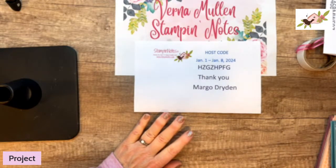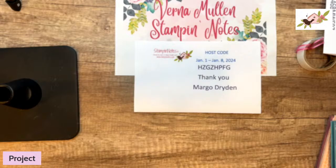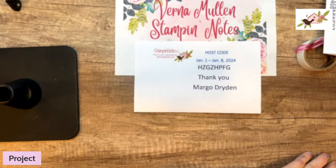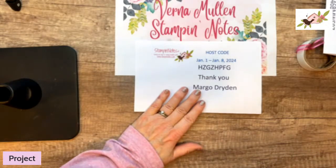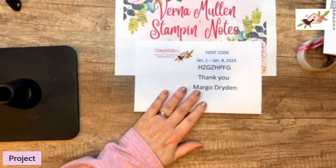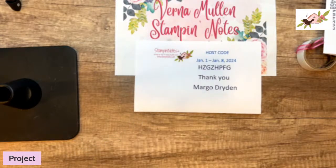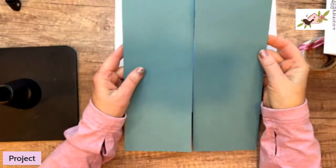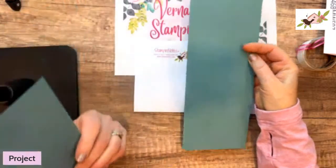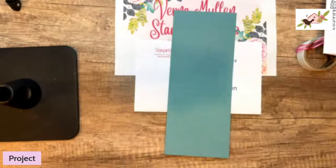So this fun fold is, I love it. I'm pulling my chair over. And I have like 5 or 6 different ones to show you, and it's great for showcasing designer series paper. And I'm going to start with a piece of cardstock. I'm using Lost Lagoon, and this is 4 1/4 by 11. So if you take your regular sheet, it's cutting your regular sheet in half lengthwise, and that is 4 1/4 by 11. And we're going to score that in a couple places.